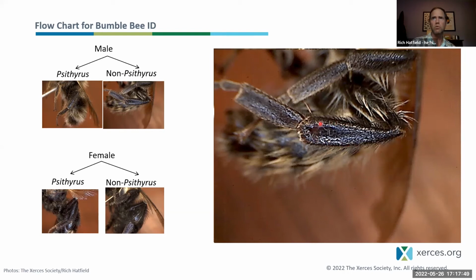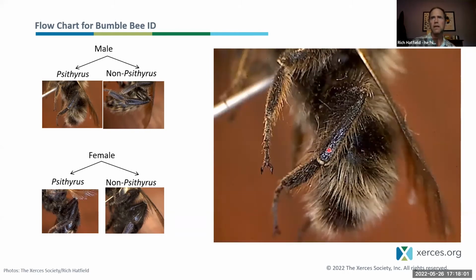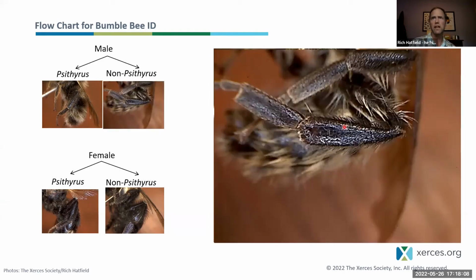So you can see this is more of a flat surface here, and there's a shiny hairless area in the middle of this segment on the hind leg of the bumblebee. So I'll go back and show you the cuckoo. So again, we have this hairy area that's rounded, and in the true bumblebee, we have a hairless area that's shiny and flat.